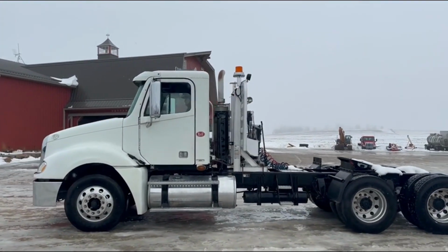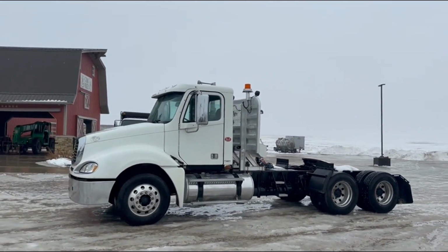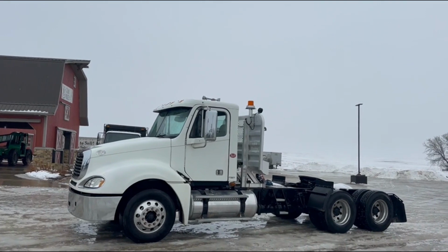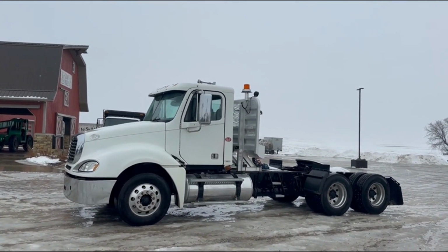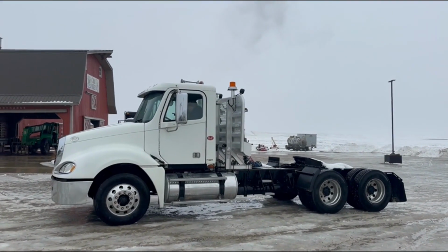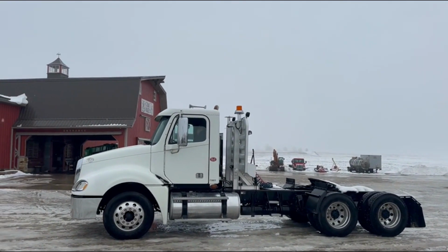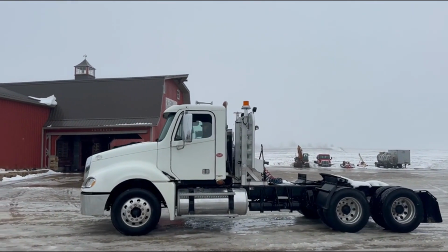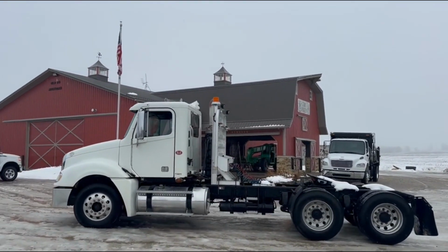Good motor. I'm here with Garrett. He's gonna fire it up and get you a nice demo. She fires right up there, guys. Let out a little black smoke, but honestly, it's a pretty good looking truck.